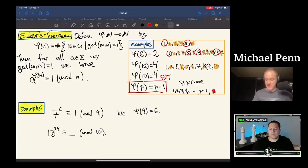Okay, so now that we understand this function, Euler's theorem says this. It says that if you've got something that is relatively prime to n, then if you raise it to the phi of n power, you always get 1 mod n. Not 1 just in the world, but 1 mod n.